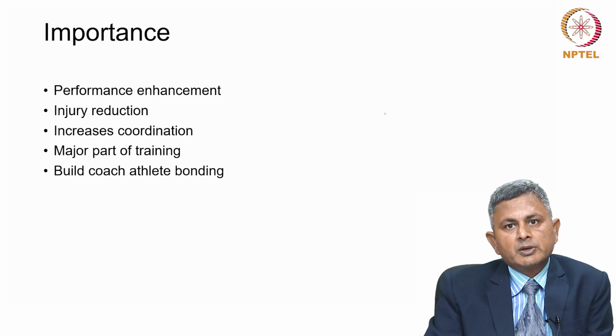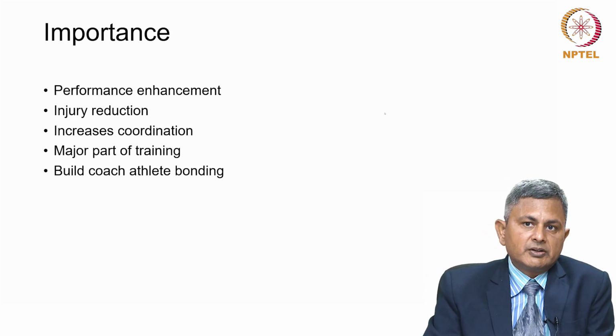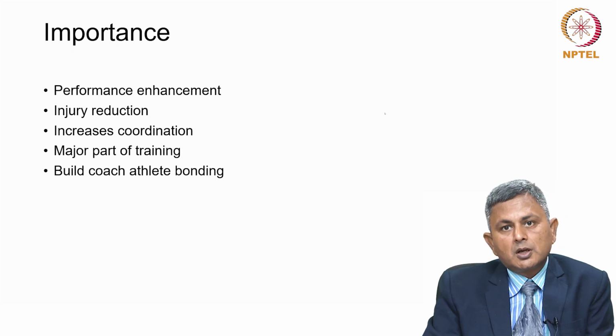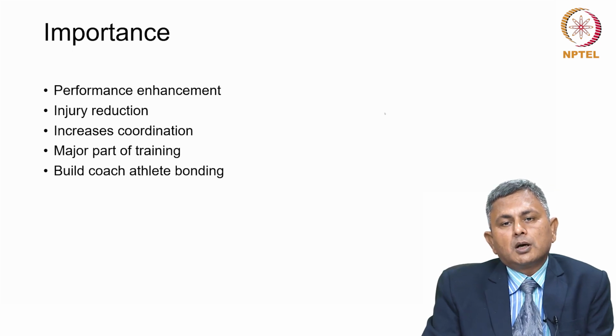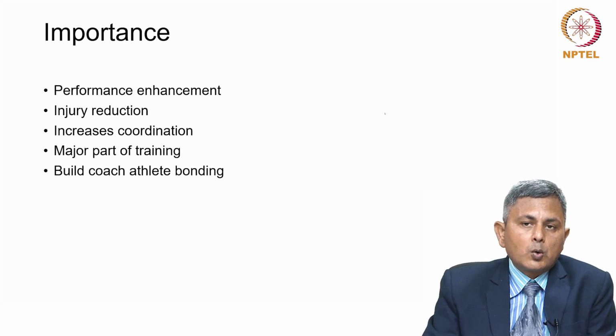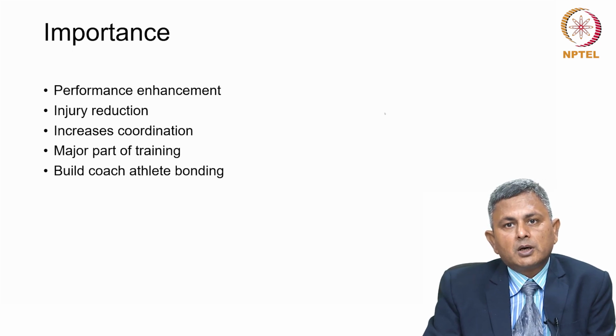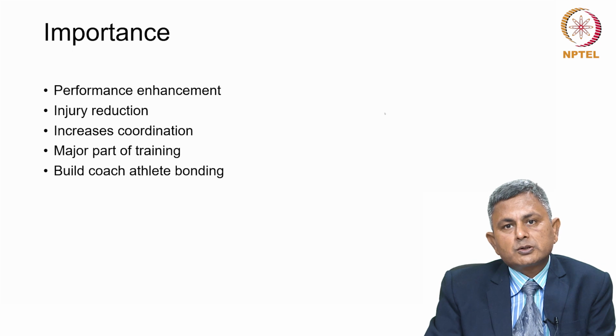Regarding performance enhancement, various studies have been conducted, and they found that those who did a proper warm up had increased performance in competition. Injury reduction has also been reported, because their hand-eye coordination and body awareness increased quite a bit. They are fully aware of their body, so injury is quite less. The coordination is also increased.